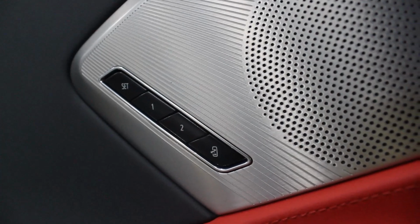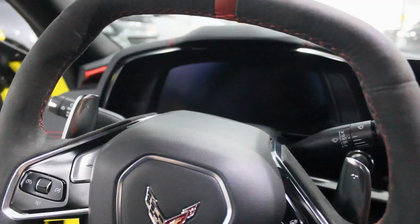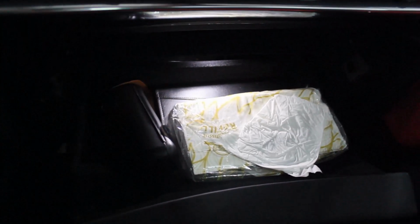So if you're planning to take a C8 on a track day, this will suit all of your needs on a track. Also, there's memory seating functions here, and I like on the passenger side, you can lock the door as well. Dashboard, lovely material, soft touch here and there. There's 2 long air conditioning vents, and then the glove box. That's probably the biggest I've seen on a sports car.